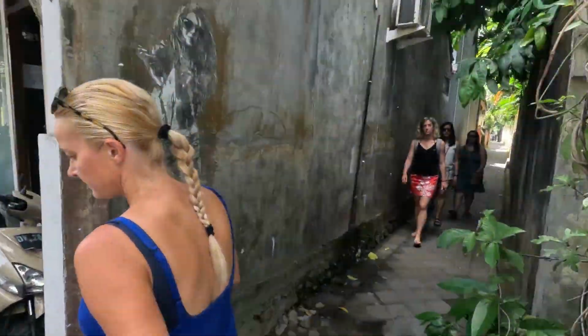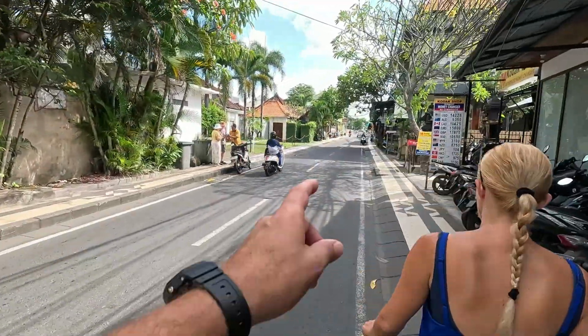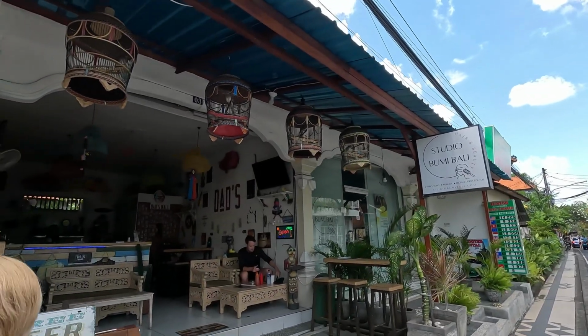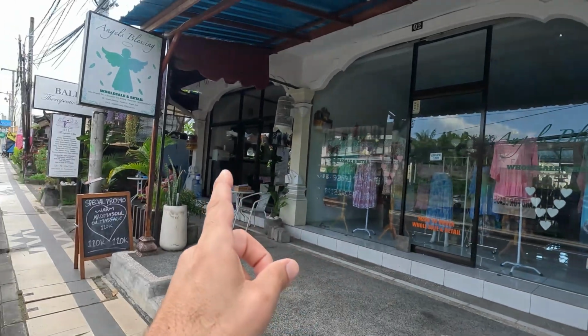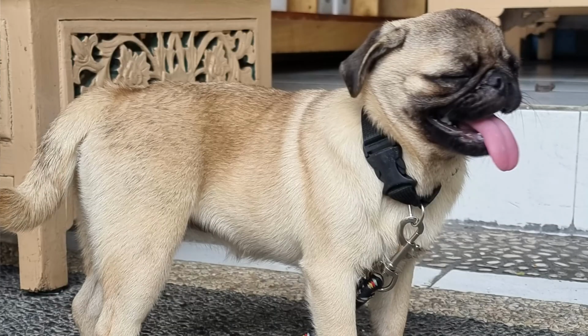So, another one of the shortcuts. But we'll check back in because Phoebe the pug is just up here, so hopefully she's there. This is where Phoebe's owner is, and they own the spa as well. I think the husband runs this and the wife runs that, but she's not here today. So no Phoebe, unfortunately. We have to come back. Yeah, that's okay.